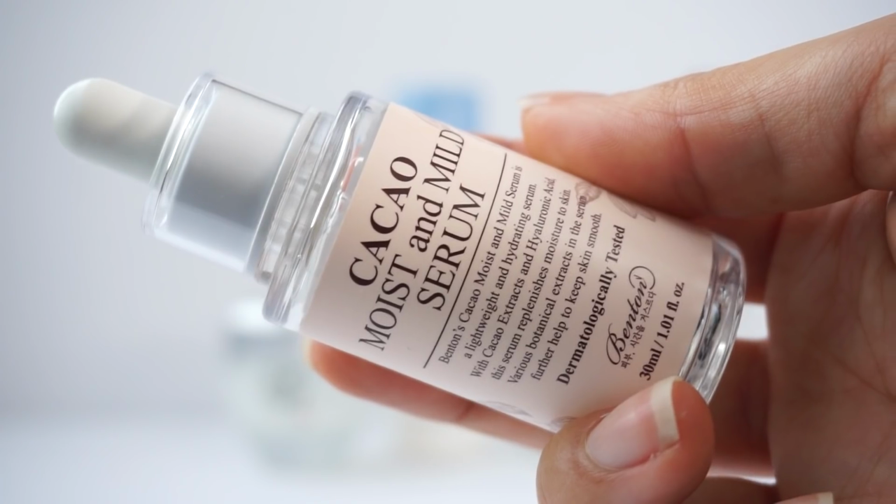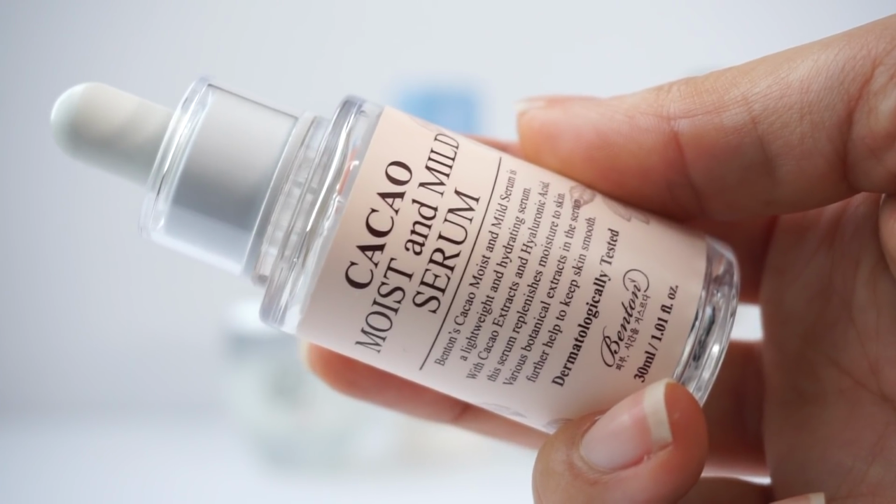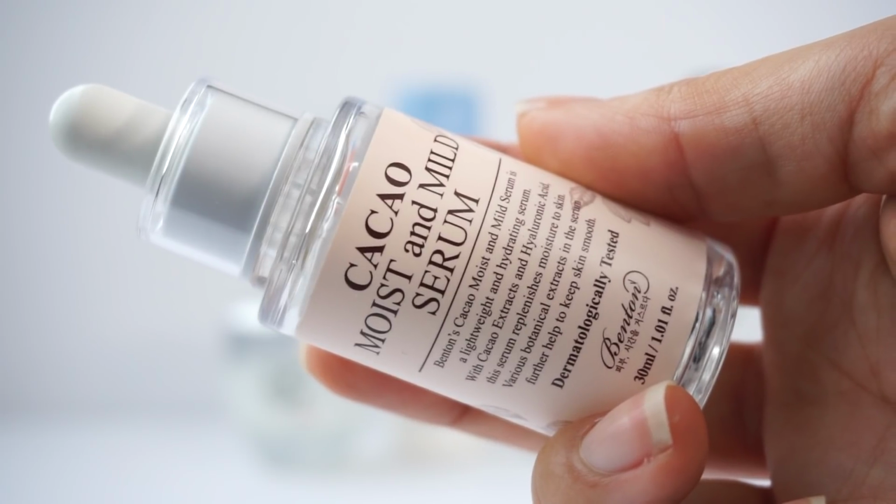As far as serums go, I'm really enjoying the Benton Moist and Mild Serum for dehydrated skin. Now, this is a great choice because it's lightweight. With dehydrated skin, the goal is really to add a lot of layers of hydration, but when you're layering so many skincare products, you want to make sure that they're not heavy, that they don't overload the skin. So this is a really great choice because it's lightweight. It doesn't feel like too much on the skin. It sinks in immediately, and this is boosted with a little bit of cacao.